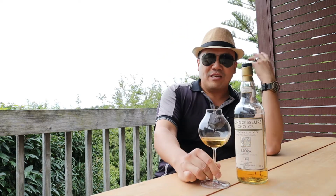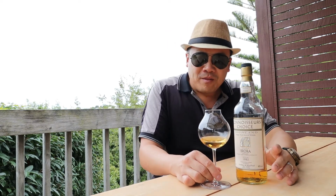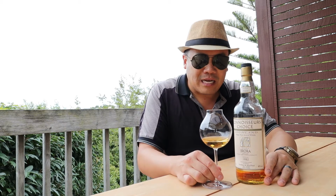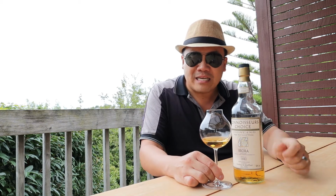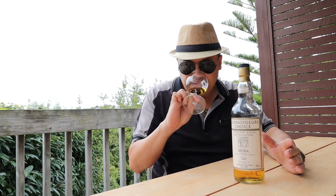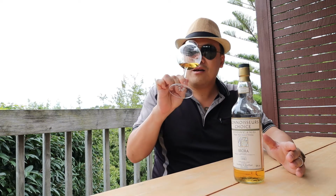But there is the strangeness and heaviness to it that you don't get with the whiskies today. There is a slight heaviness to it. Like I said, the soot, the smokiness. A slight minerality and metallic-y kind of note. I don't know where that's from, but it's definitely there. Let's get sipping.